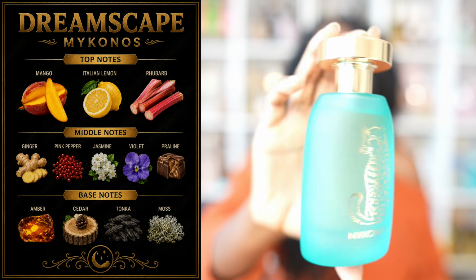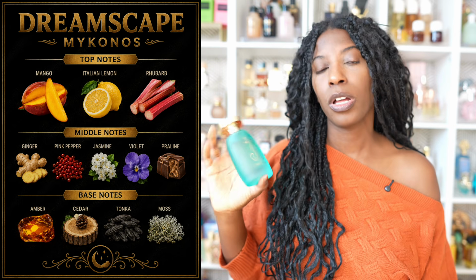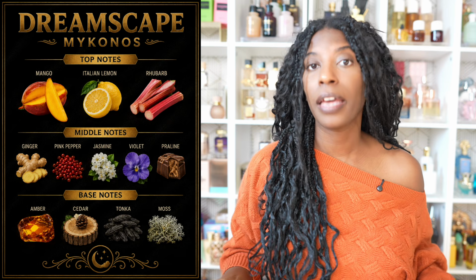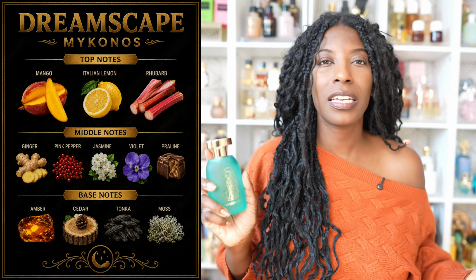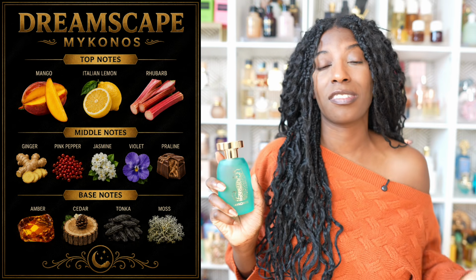Then we have Dreamscape. Everyone talks about Dreamscape for good reason. Dreamscape is beautiful. It's inspired by God of Fire. And if you have ever smelled Lattafa's Opulent Dubai, then you know what DNA this is supposed to be. I think it's better than Opulent Dubai. It smells cleaner, more expensive, more lifted, elevated. Smells just like a better dupe, to be honest with you.